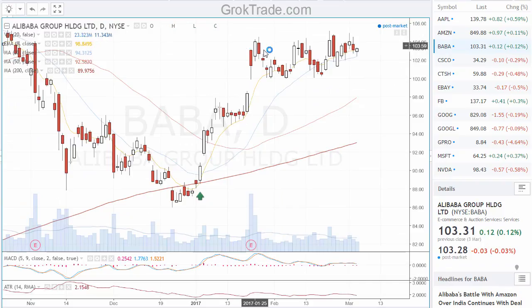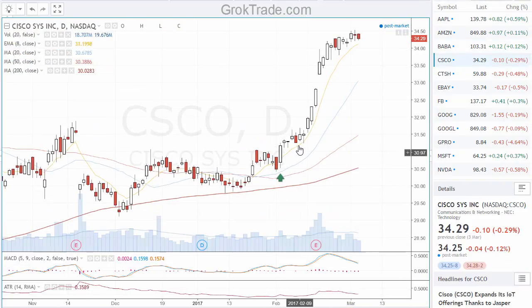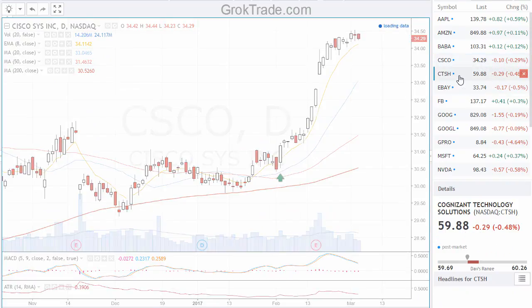Baba is up high. Big bullish pennant also. I mean, wow, very, very cool. This thing could get bullish or bearish. Watch for a big move in tech stocks, guys. Go back to what I talked about on the NASDAQ. That will help you. Cisco, we just up, looking top heavy, looking very top heavy. Look for this to start to drop, maybe short opportunities.